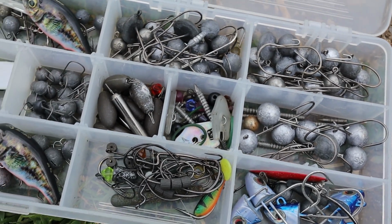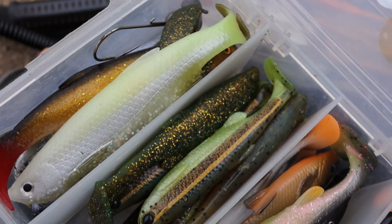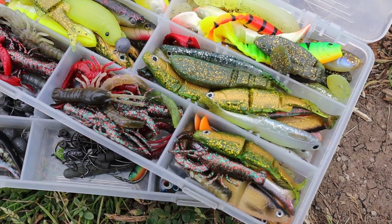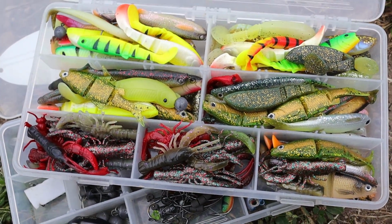I'm going to try and keep it really simple. I've only brought one bag with me, a few hard baits, a few soft baits, plenty of jig heads because it's a bit of a tackle graveyard on here. And I'm just going to try and take it a little bit easy, to be honest. Nothing too technical, maybe a little bit of weedless chebbing with some creature baits, but mostly dragging shads and hard baits I think is going to be the go-to.